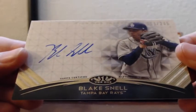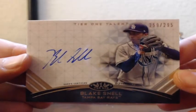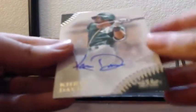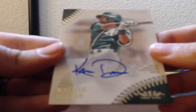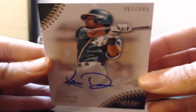Then, Blake Snell, Tier 1 Talent On-Card Auto, 259 of 295 for the Tampa Bay Rays. And last is Chris Davis, 257 of 285 On-Card Auto for the Oakland Athletics.